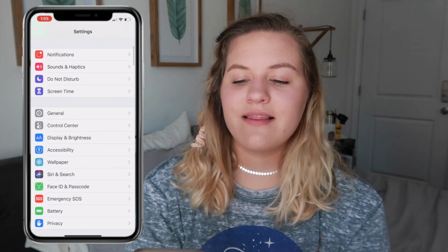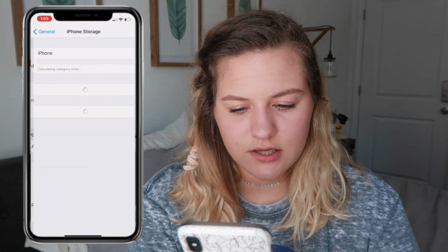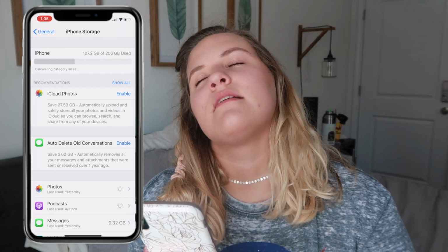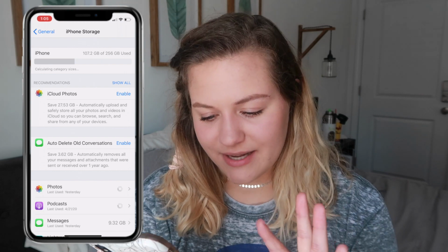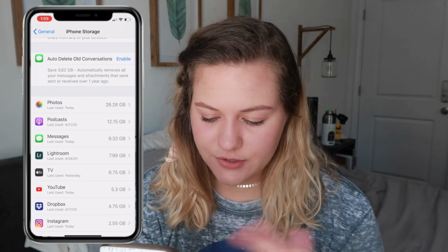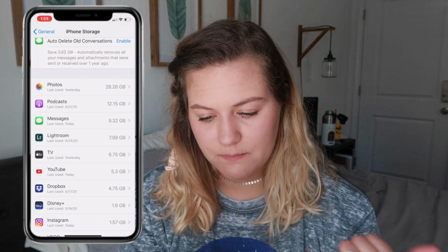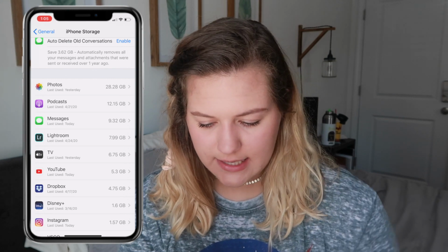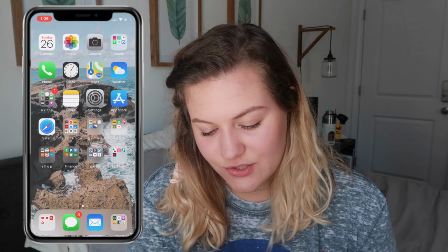So now let's see what I have left. General, iPhone storage. I got rid of 4 gigabytes, only 4. I think I'm gonna go through and get rid of old messages, but I won't do that with my screen on here. And then I need to go through and get rid of some photos, some downloaded podcasts, and that should be it because nothing else really takes up that much space.